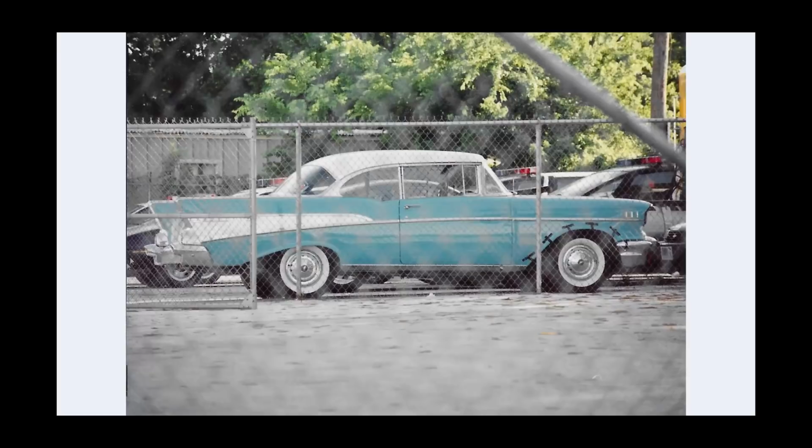There's another Beretta police car back here. There's the Chevy Lumina van police car here, two of them it looks like, and some other police cars there. Don't know what's going on here. Looks like there was some repair work done to the front fender of the Chevy.